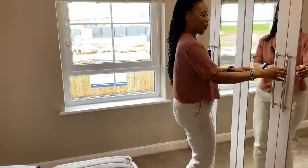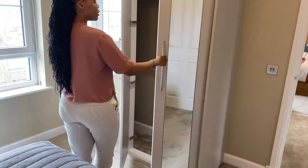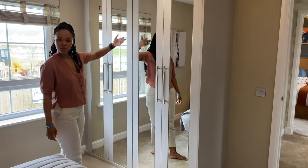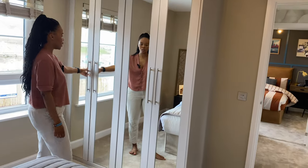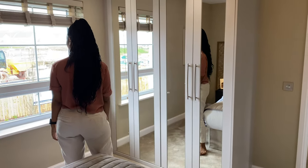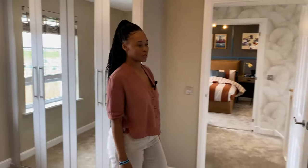And then we've got wardrobes here. Do you know what's funny about these wardrobes? They remind me of old school wardrobes. They're in a new build. Do you remember there used to be wardrobes like this back in the day? Nope. Now they're coming back, it looks like. So very good, his and hers, I guess. A lovely window here. Two pane, one at the bottom, one at the top.